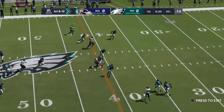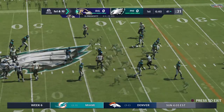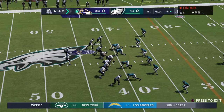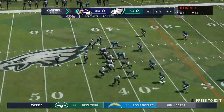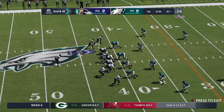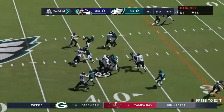From the shotgun, it's Prescott. It's brought in here by Willie Snead. And taking it across midfield and just shy of the 40. They get 10 more there, and I believe that'll be enough for another first down. It will. Looking middle, and it's incomplete. Marquise Brown was the intended target, but it'll be 2nd down. It's now 2nd and 10. Gallman will run it.